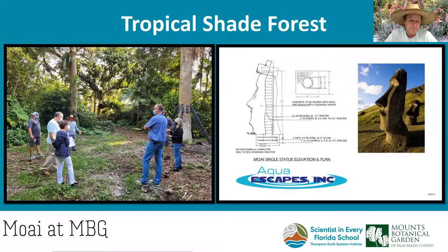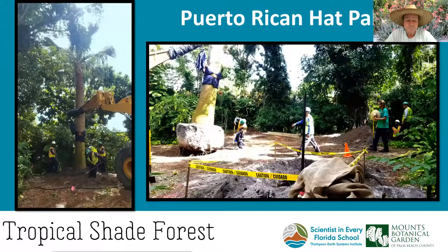The Jubea palm is actually one of the largest palms in trunk diameter of any palm, going up to 4 to 6 feet in diameter. Here's a display of when we had to move those palms into the site, and you see the scale with the people standing around, just how large they are. They're being dramatic.